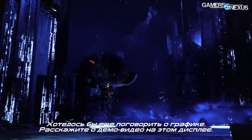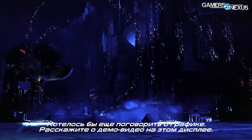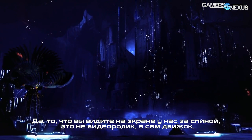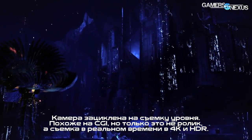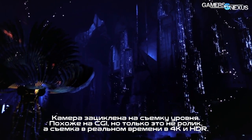For a couple of other notes on graphics, is there anything special you can tell me about the demo going on behind us? I understand it's in-engine, which is important. Absolutely. What you're seeing right behind us is actually in the engine. It's not a video. It's a camera timeline looping. Just like a cinematic, we're building a cinematic. It's in real time, 4K, HDR.